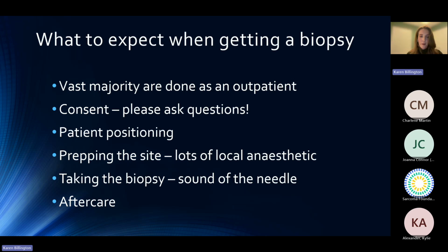So if it's a CT biopsy, usually about 1 to 2 hours. If it's an ultrasound biopsy of something superficial, very straightforward, maybe half an hour to an hour.